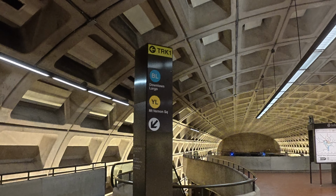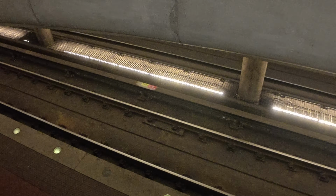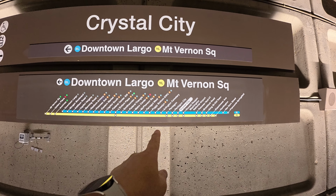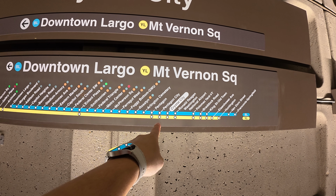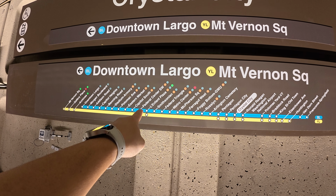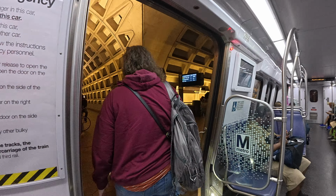I need to go to Mount Vernon Square, track 1. There's a track down below. Noisy down here, but yeah, I'm so excited. This is like my first time riding a subway metro rail here in Washington, D.C. Well, actually, I'm located in Crystal City. So if you look at the yellow line, I'm located at Crystal City. Those little white dots are the stops. So on the yellow line, I go 1, 2, and on the third stop, L'Enfant Plaza, is where I need to get off. Mount Vernon Square.